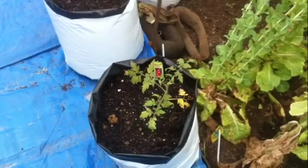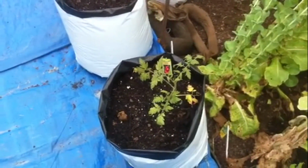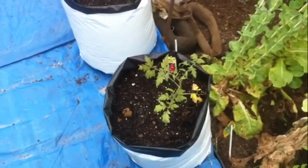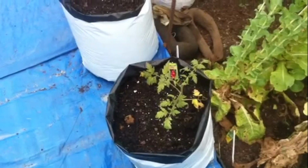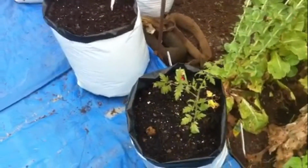But I've also become a real fan of those Cherokee purples. They're a good tasting tomato, a real meaty tomato, and they're huge. They're fun to grow. But anyway, I'll show you some of that in just a minute when we get out to the garden. But I have that.